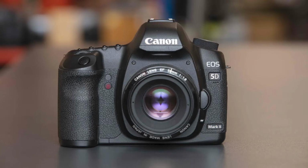But for digital cinematography, the Canon 5D Mark II, that was the catalyst. That's what really put full frame motion picture digital acquisition on the map.